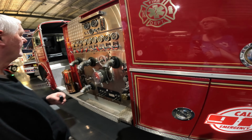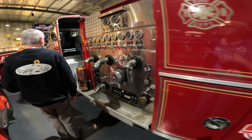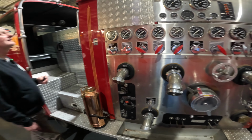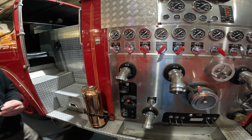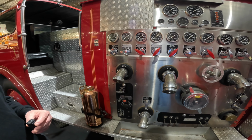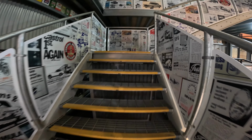Yeah, they're all almost identical. Old fire trucks. Wow. How the hell do you operate all this? Looks complicated. Yeah. And more up here.